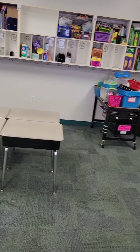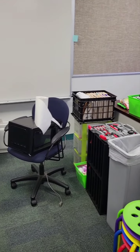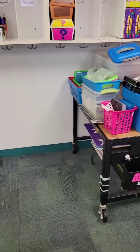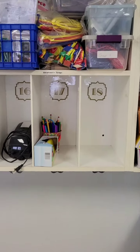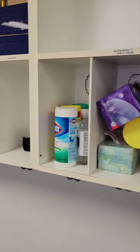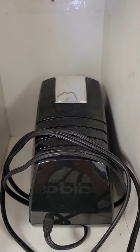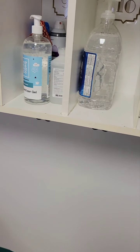It will take me time to go through it, but it will save me a lot of money and a lot of time waiting to order things. I mean, she even left bins, she left games, she left math manipulatives, she left Clorox wipes, tissues. Oh, and look, I was just gonna order one of those. They're like $40 or $50. It's a sharpener. That's there. I mean, hand sanitizer, just everywhere.